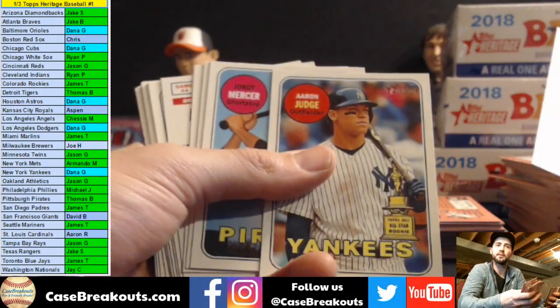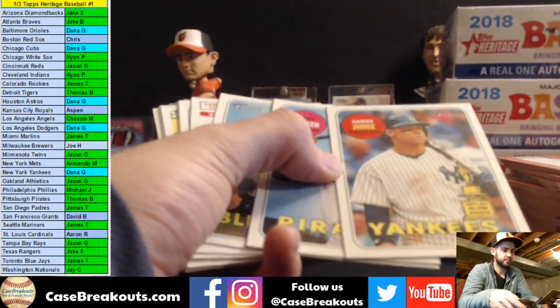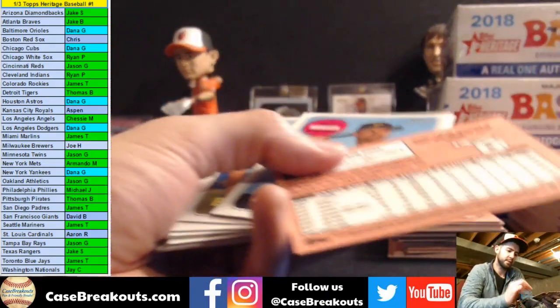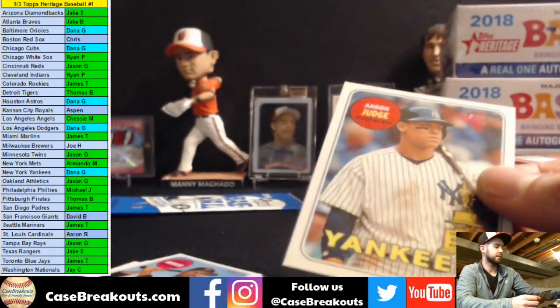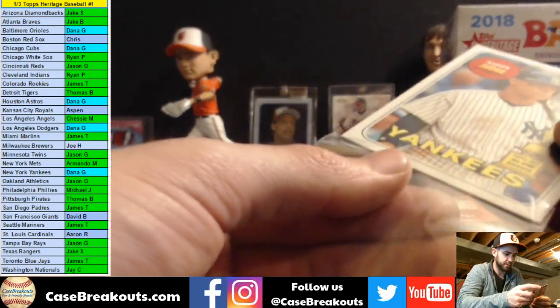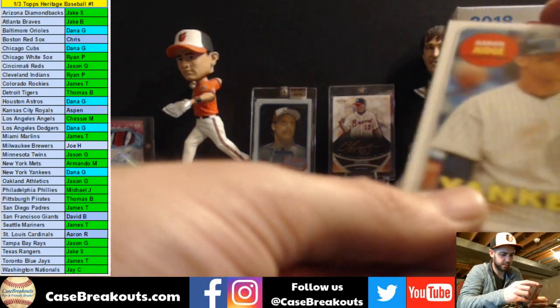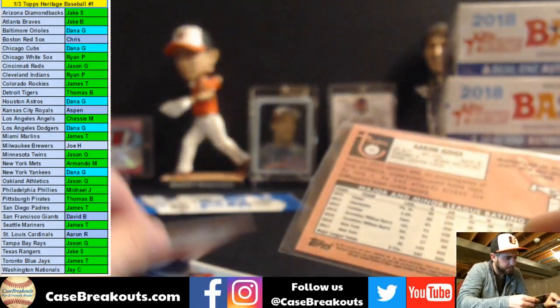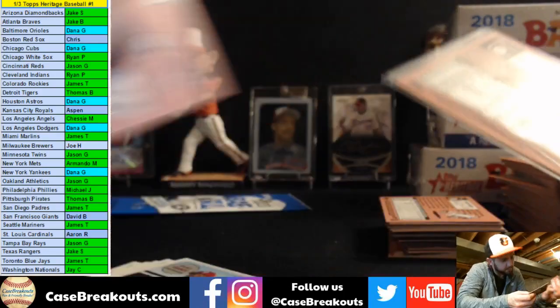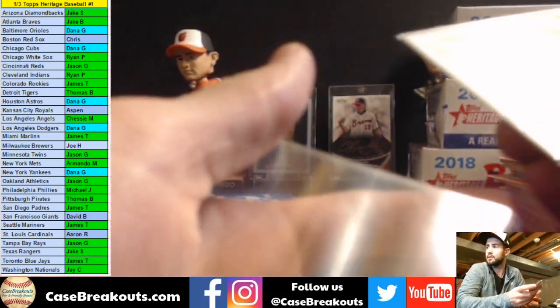Judge, insert. Is this a variation? I think this might be something. I feel like I saw something about this earlier. I don't know if this is a variation of his. Numbering's different. I don't know. I'm just gonna put it in top order just in case. Rather be safe than sorry.